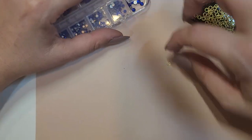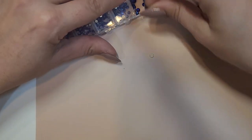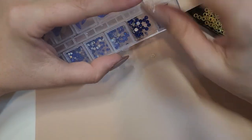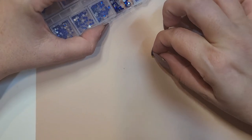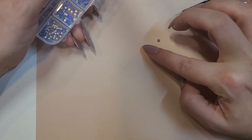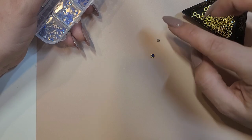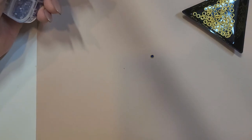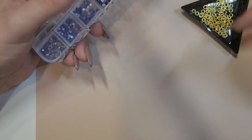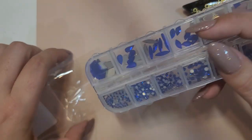Let's just do it on the paper because it'll be easier. Oh, this blue one's too big. Let's do one slightly smaller. The blue is too big, but you get the picture. It's cute. Let's try a slightly smaller blue. There it is. Look at that. Pretty. You can do that with any of these things. And I have a bunch of them. I have them in all sorts of colors.